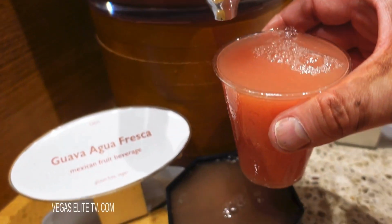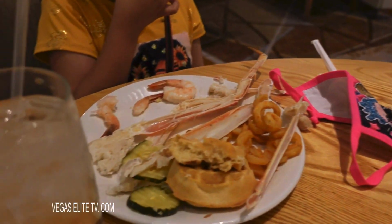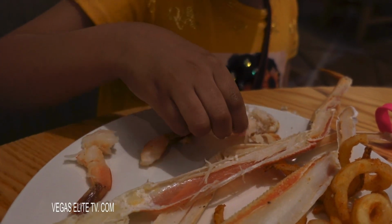Whoa, your boy's making a mess. So my older daughter is not messing around. She's ready to eat. Look at my younger daughter. She's playing with her food as usual. But when it comes to the seafood, the shrimp, the crab legs, you better believe it. She's going to finish that.